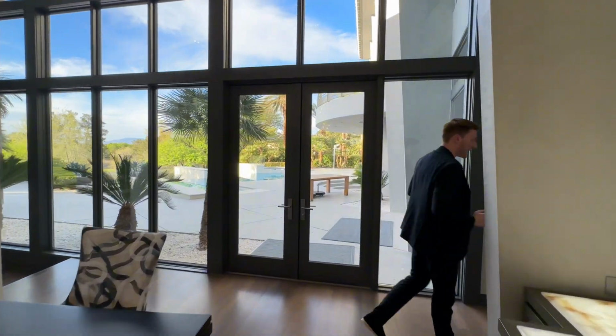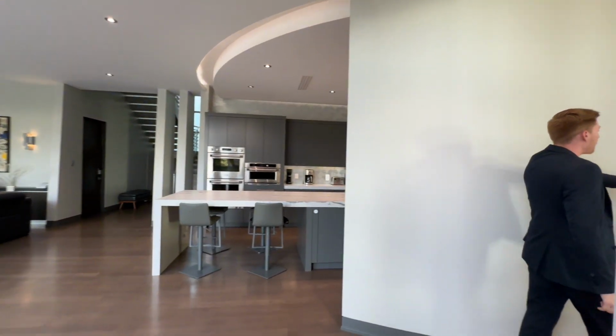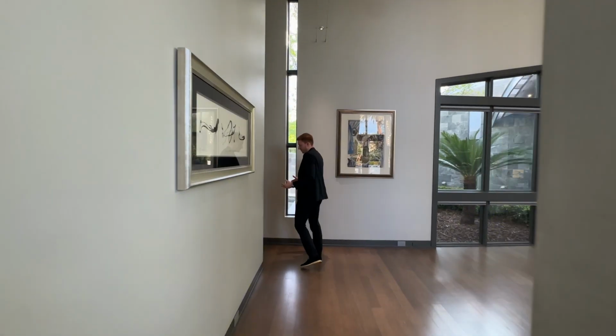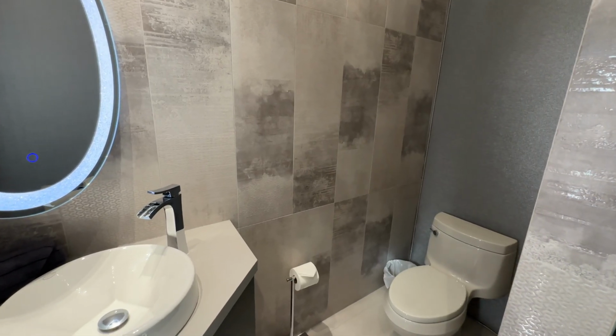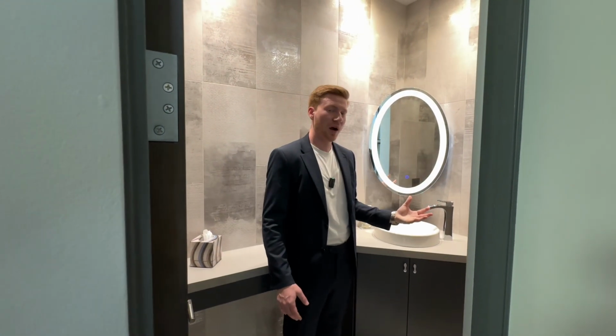Now, on the other side here, there's actually a powder room that is tucked away through this wall here. So I'll actually bring everyone here because it is kind of hidden. So right through this door is going to be the spare bathroom on this floor or this area. Coming in, we have tiled backsplashing all the way throughout this property.